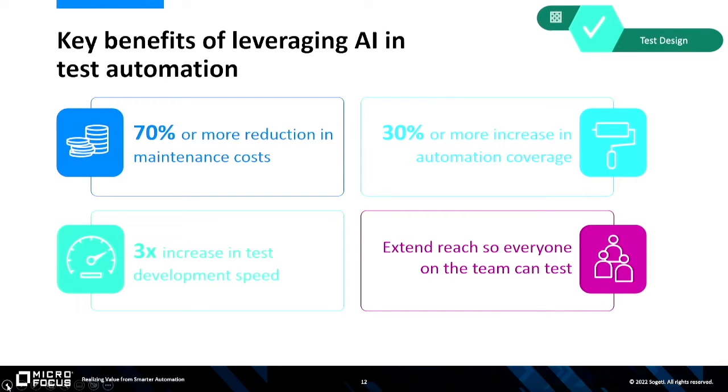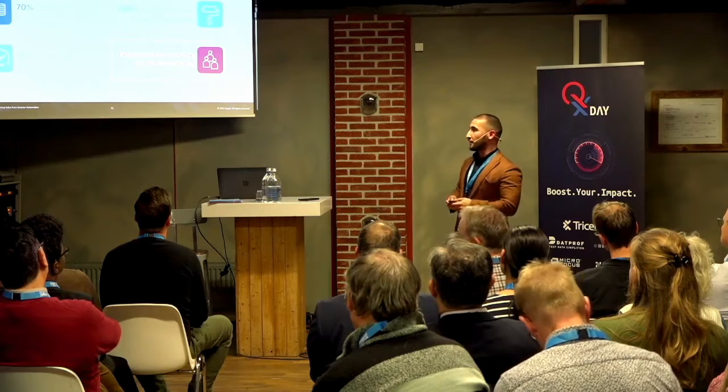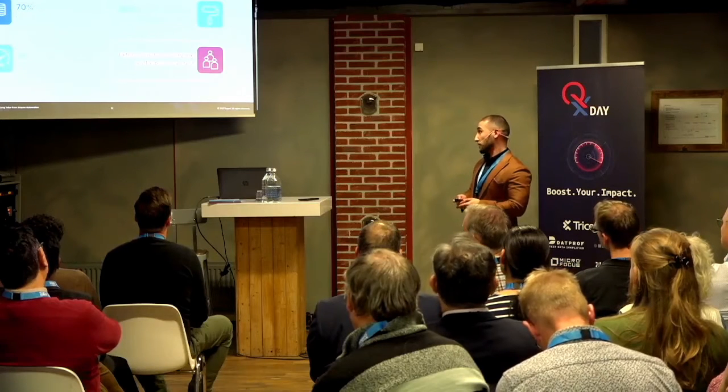And when everyone, like I said, even business analysts that don't know how to code, can be involved in the test development, for example, in a test case design, then we have also more time to work on automation. Go from manual, okay, how can we do this, to automation. So these are the benefits that you get from this.